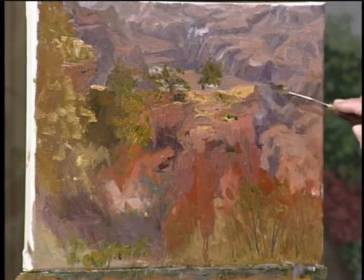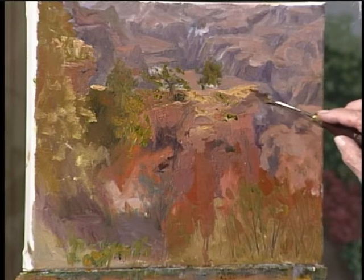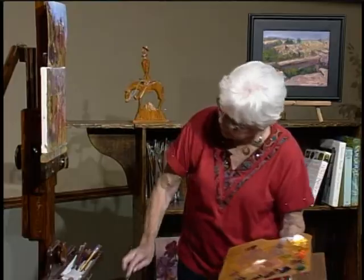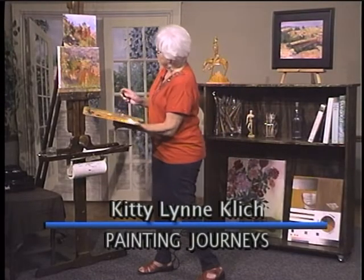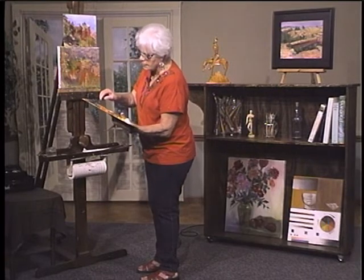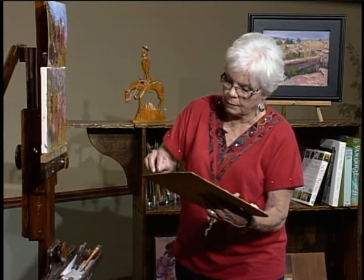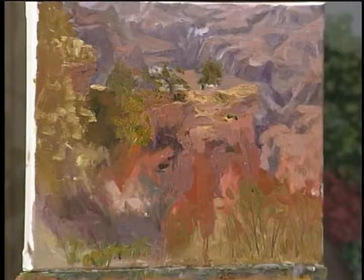Okay, I'm going to take this and I'm going to pull it out. All right, let me set back a little ways. Okay. All right, I think what I'm seeing that my problem is that the things in the back are not dark enough right around the area here. Let's see.